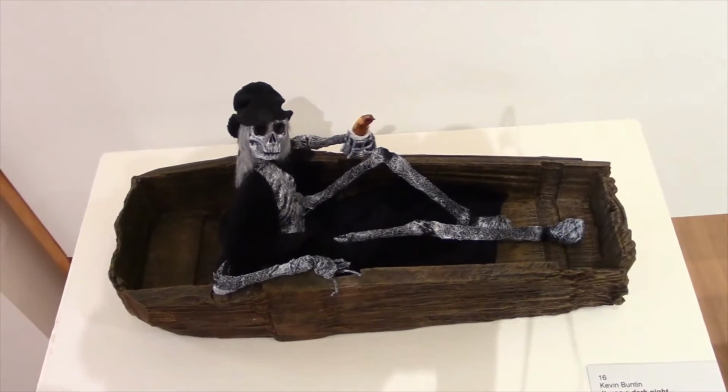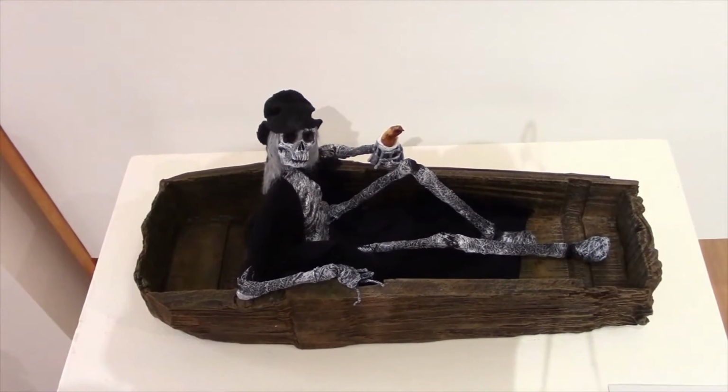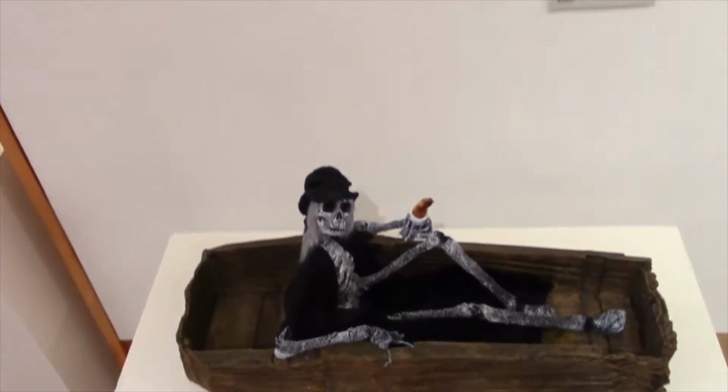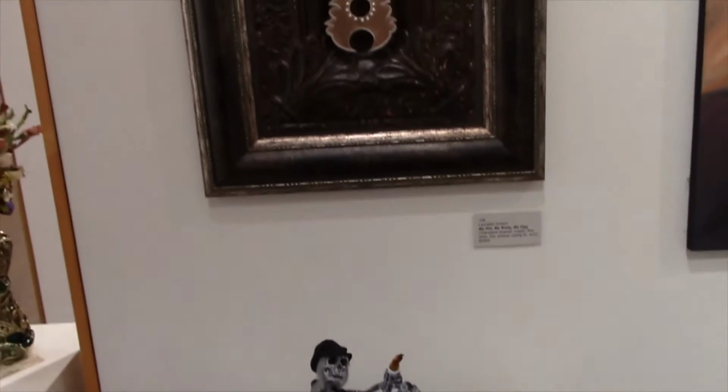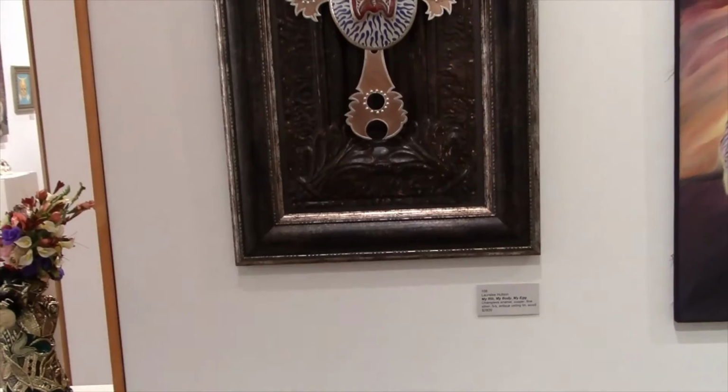Okay, this is a mixed media piece by Kevin Bunton. It was a dark night, very like this. And look how cool that is. He's in a boat shaped like a coffin, and he's known for his sculptural pieces.